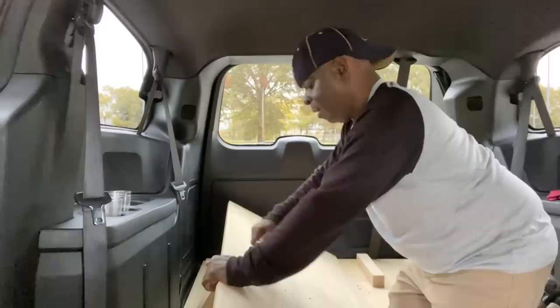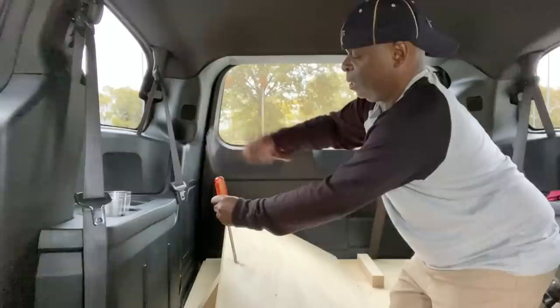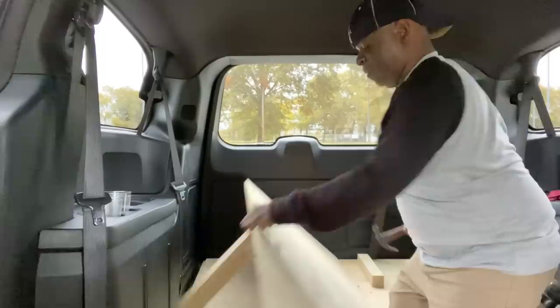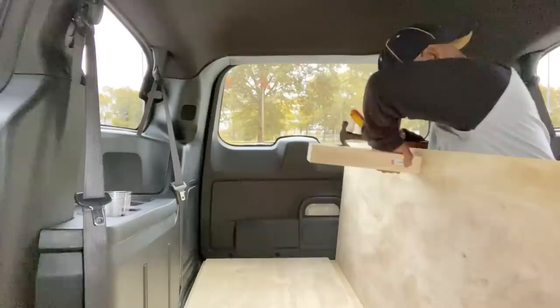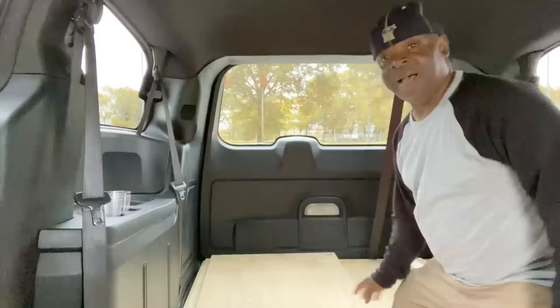Okay. Let's see what we can do here. Hopefully that's up high enough. Oh, Lord. The top of the hand thing came off. Okay, you know what? Can I get this off this way? All right, fine. All right, got all my legs. Now the only thing I have to do, let's take, oh my goodness. Oh boy.